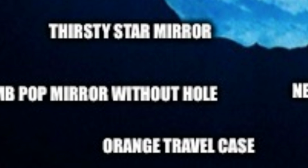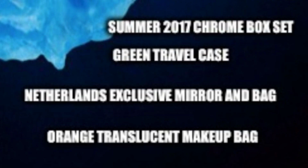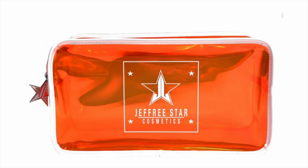Almost to the bottom now, we have the orange travel case, which is from the Thirsty collection. Very hard to come by, and if you do come by it, you will be spending about $200 on it, at least in my experience. So that's why it's so low, as well as with the orange translucent makeup bag or the orange reflective makeup bag, whatever one you prefer to say. That's from the Thirsty collection as well, and that one is harder to come by, and you will spend quite a bit of money for both of those items.